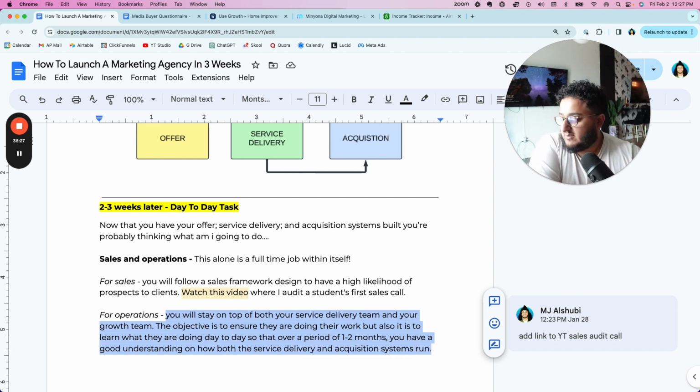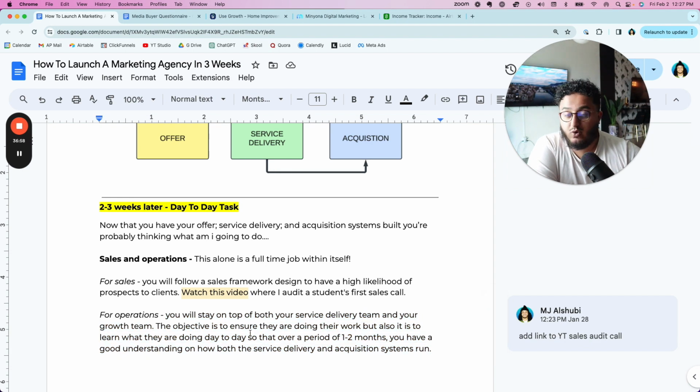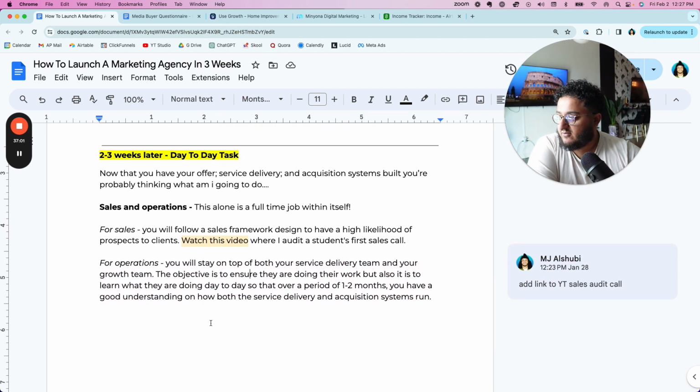Okay, so that was a mouthful. Let's go ahead and break that down. With the operations, your job is to do 2 things. Number 1 is to make sure that everyone is doing their job. Number 2 is to actually learn from these people so that within hopefully 1 to 2 months, you have a really clear understanding of 1, how you are acquiring clients, and 2, how you are delivering results. This will help you because the better you know this, the better you'll be able to articulate yourself to your prospects, but also to your clients. Okay, so that is that for operations.